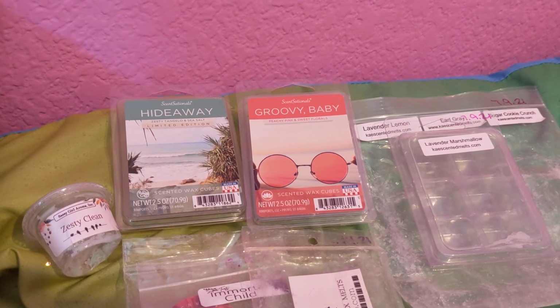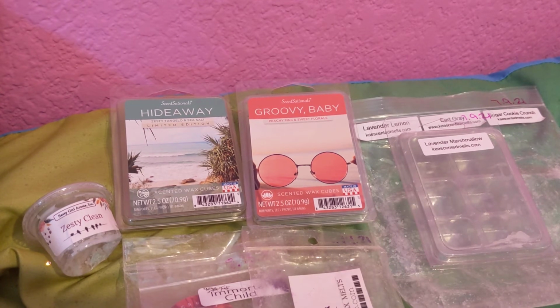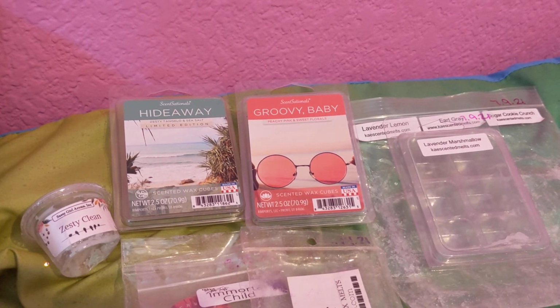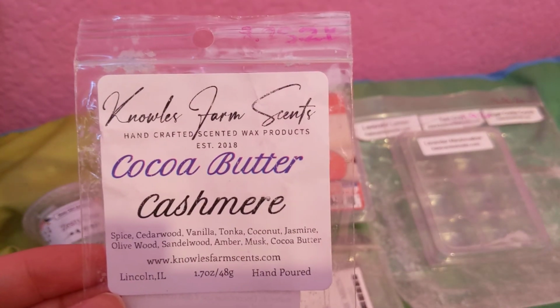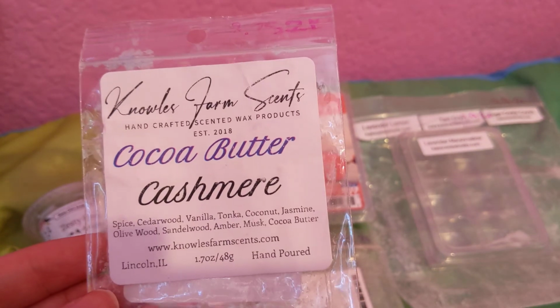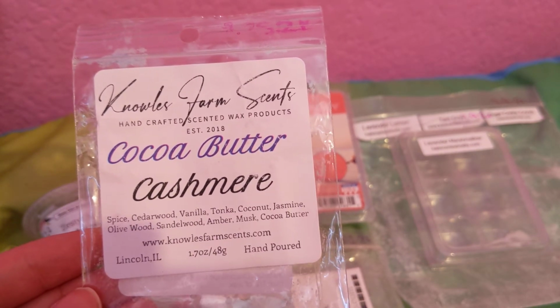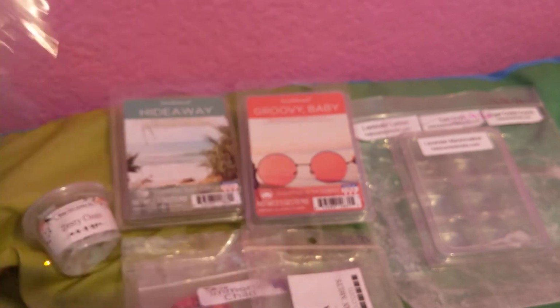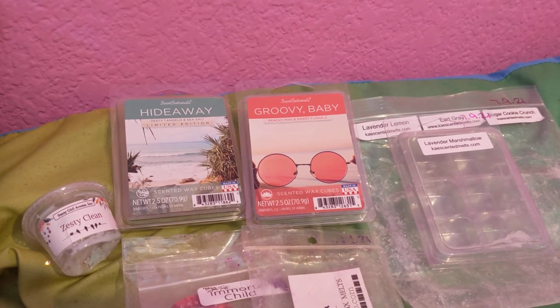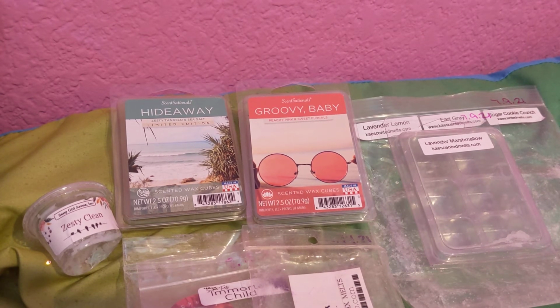So then I'll start with the bigger things that are still small, but they're not samples. This is Knowles Farm Scents Cocoa Butter Cashmere. This is spice, cedarwood, vanilla, tonka, coconut, jasmine, olive wood, sandalwood, amber, musk, and cocoa butter. This is amazing. I don't know if this is some kind of a dupe for anything or if it's some kind of famous perfume or something, but to me it does smell like perfume.